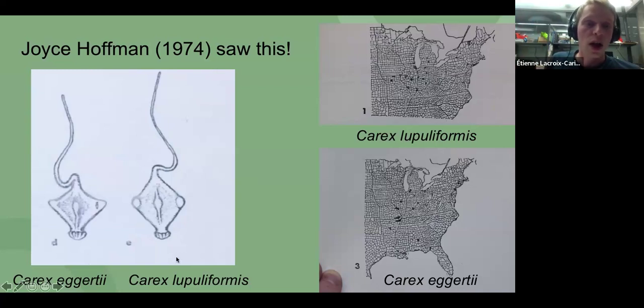Whereas the other form, the thick knobby one, the one that is found in Quebec, for example, is much more restricted. For now, the only sequenced samples that I have come from Vermont, from Quebec, and also from Illinois in the Chicago region, basically in the same spot that she wrote on the map that she created in 1974. So I still have to sequence more specimens to define better the distribution of that entity, but it appears, at least for now, to be morphologically distinct and also genetically distinct.